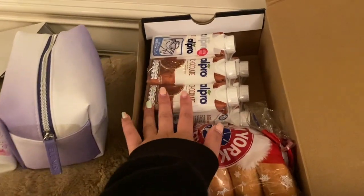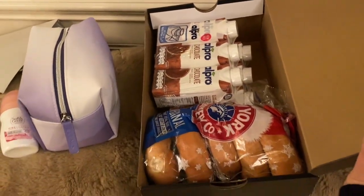So basically, because I have food allergies, I take bagels and some Alpro soy chocolate milk everywhere with me. And this is my medicine bag. So it just looks like that.